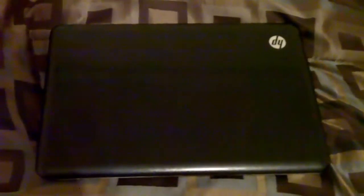Okay, well, here's the computer, and I have the list of what I did, and I'll read it off as I start it up. I'm trying to open it one-handed.